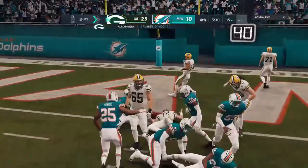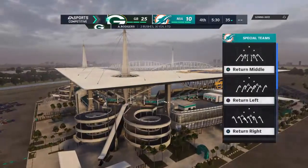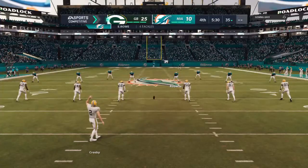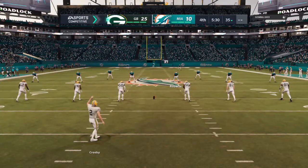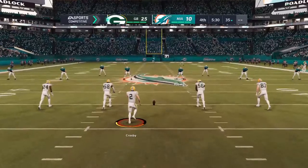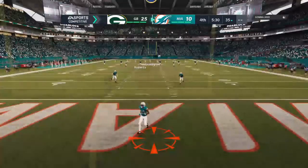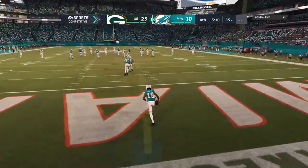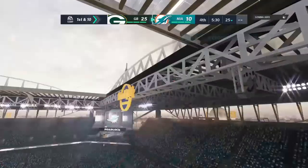Stepping up, he's going to keep it. And he gets halfway there, down to the 1-yard line. Packers 25, Dolphins 10. Now after the touchdown, here's Crosby to kick it away. Taken about 7 yards deep. And this will be a touchback.